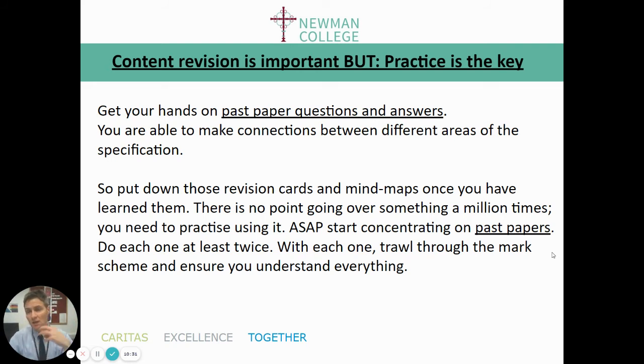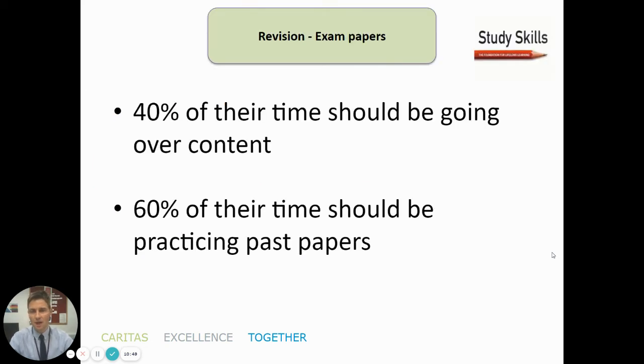So they said, put down those revision cards and mind maps once you've learned them. There's no point going over something a million times. You need to practice using it. ASAP, start concentrating on past papers. Do each one at least twice. With each one, trawl through the mark scheme and ensure you understand everything.